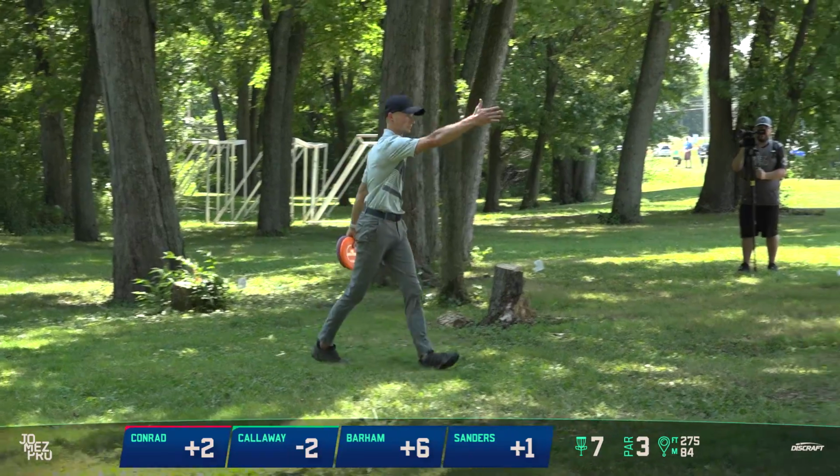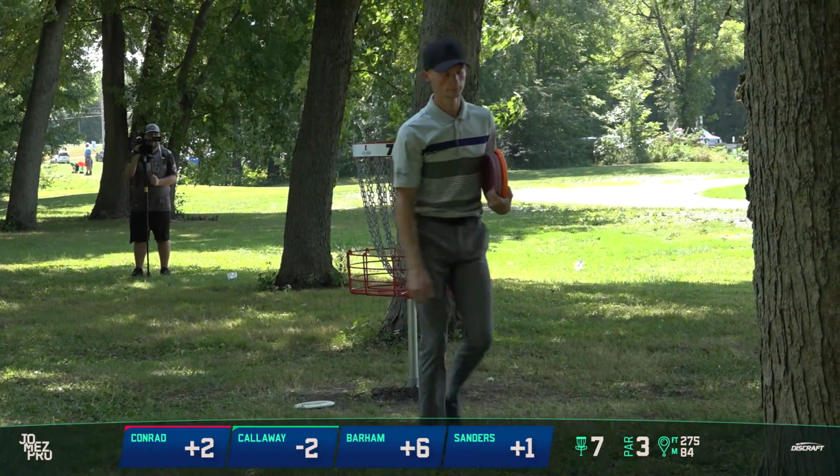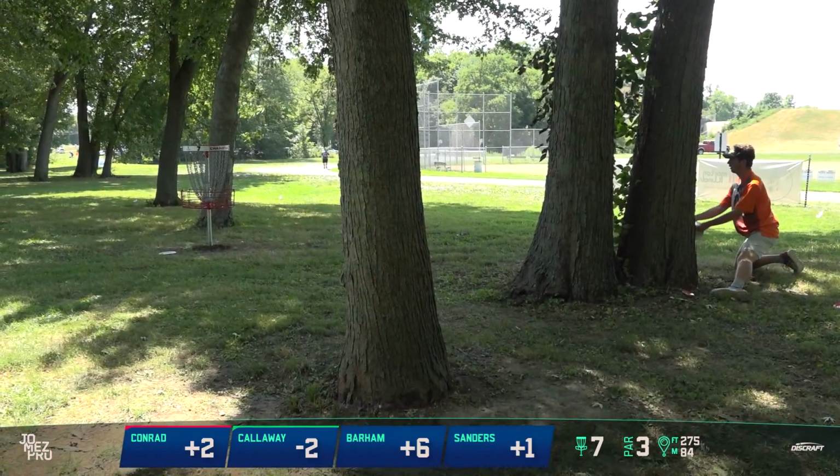This was actually the second easiest hole on the day. 41% of the field birdied it. So as you said, this is one you want to get. Yeah, especially after the par 4 before.